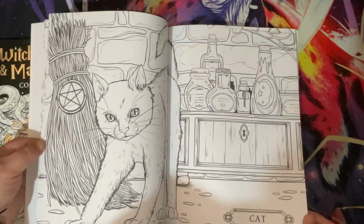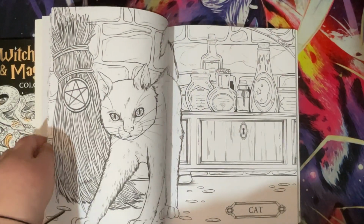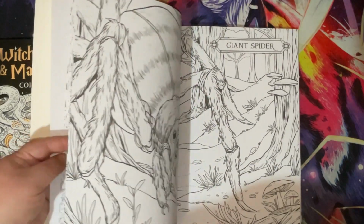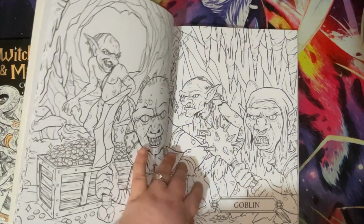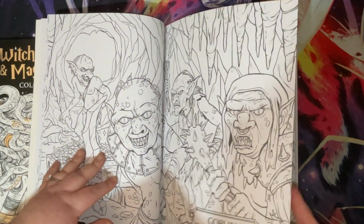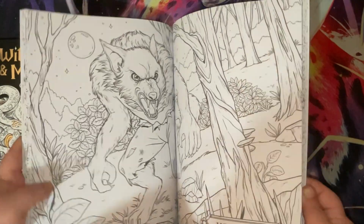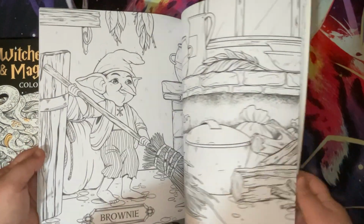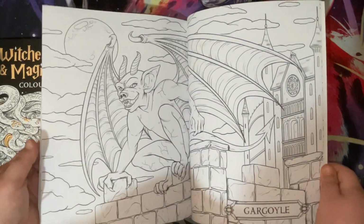Sadly, they are single-sided, so if you wanted to use markers, you'd kind of have to sacrifice a page or use water-based, but I definitely won't be doing that. I will be using pencils, and I may try watercolour on here. It's quite thin, not too thin though. It's very, very smooth white paper. But yeah, this one is the Magical Creatures book, so you have all the animals. I absolutely love the imagery in these. Love Fabiana. So very, very pleased to have these in my collection.